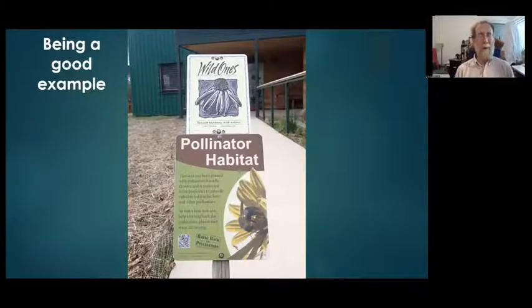We want to be a good example. We want to be essentially a teacher. And so we do sign our yard as pollinator habitat. And we do belong to the conservation organization Wild Ones, which is talking about doing conservation one yard at a time.